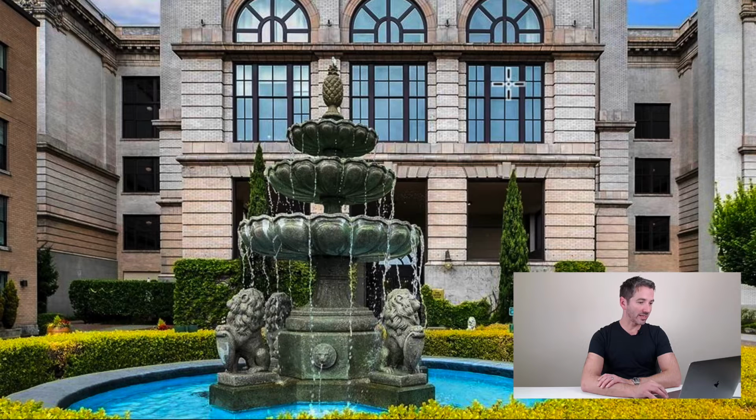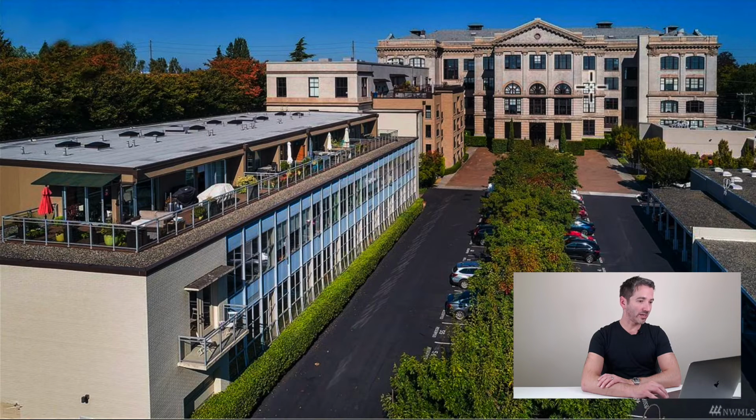So here's a look at that south side of the building. It's got a fountain in the circular driveway. And then here's a shot showing you the three different buildings. So you have the original 1909 building here in the background. You've got the West Wing over here, built in the 20s, mainly one bedrooms now. And then you've got the 16-unit Industrial Arts Building. We have a separate video on that if you want to click above and watch that one.